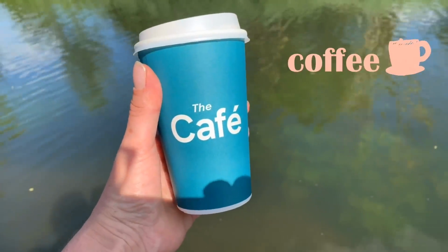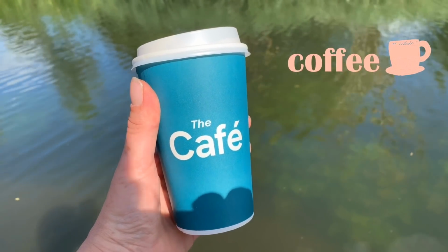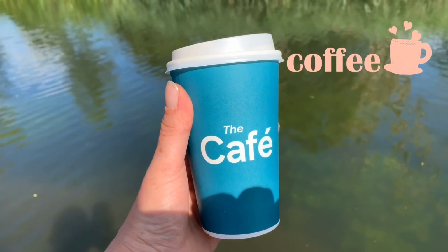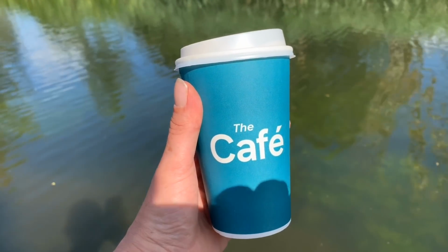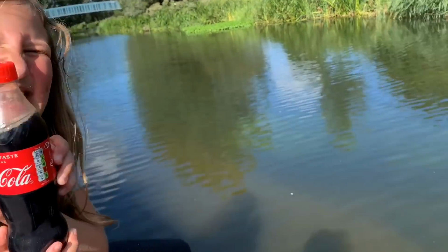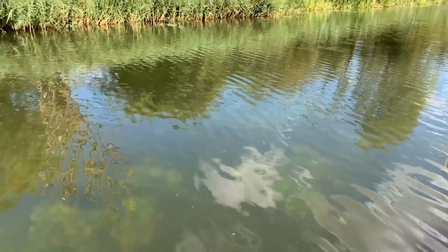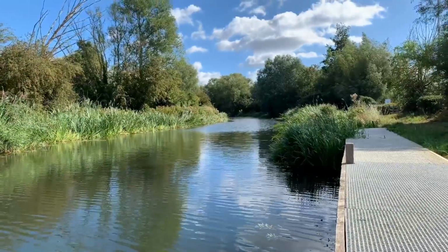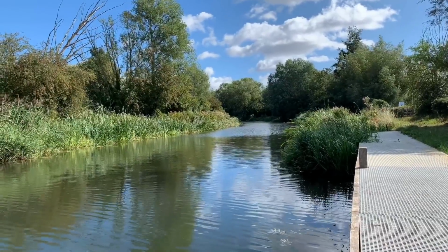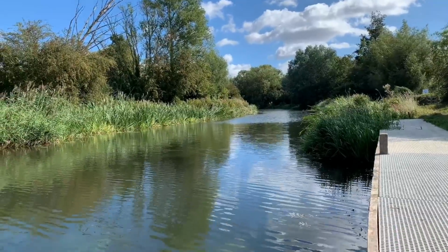Okay, Yhana and I are just having a short break by the river. We're in Maldon now, and there was a local Tesco, so I popped in there and grabbed a latte. And Yhana's got a Coke. So we're gonna have a long break because this is the direction we need to go. It's the last little bit of our journey. So we're gonna enjoy this rest and then finish the walk.